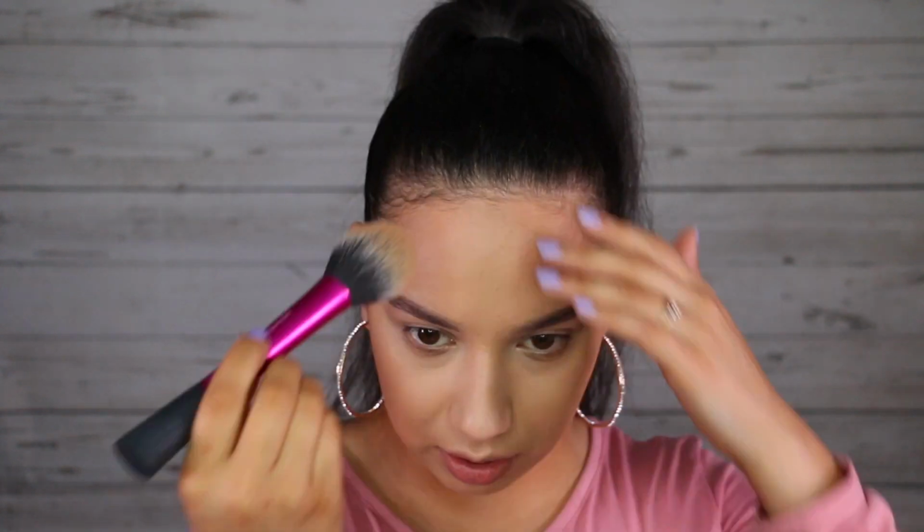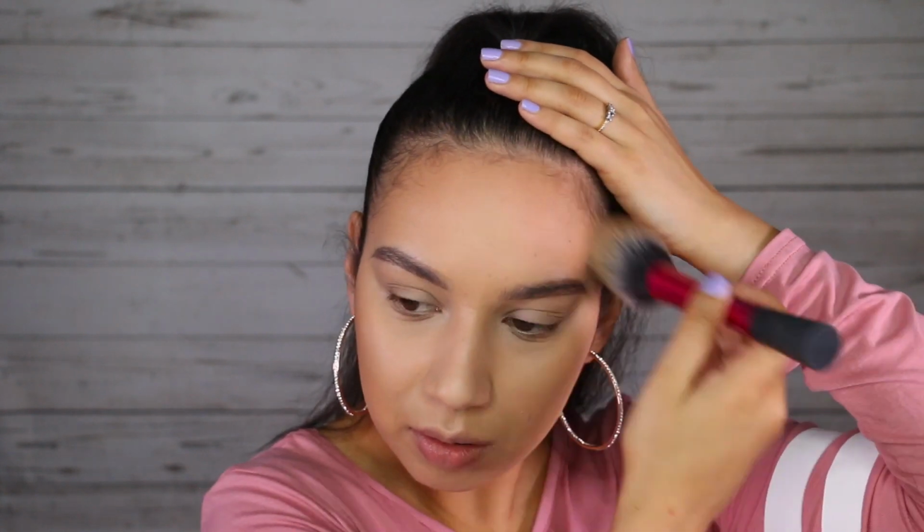Oh, I quite like that on camera. That's really nice. There's a subtle difference, but you can definitely see it. Take a little bit closer to the hairline. Lads, I'm actually really happy with that. This side is looking a tiny bit patchy just here. That's, I think, a combination of my skin and also when I went in with the bronzer, I think I had a little bit too much on the brush.